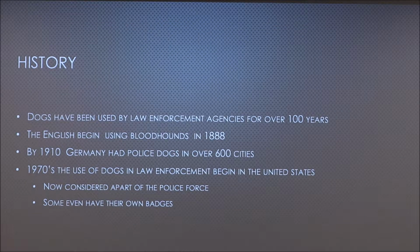So the history of canines in law enforcement, they've been used in agencies for over 100 years now. The English began using bloodhounds in 1888 to track Jack the Ripper. So bloodhounds are more for tracking. By 1910, Germany had police dogs in over 600 of the largest cities there. And then in the 1970s, the uses of dogs in law enforcement began in the United States. And today they are considered a part of the police force, and some of the dogs even have their own badges, so they are their own officers.